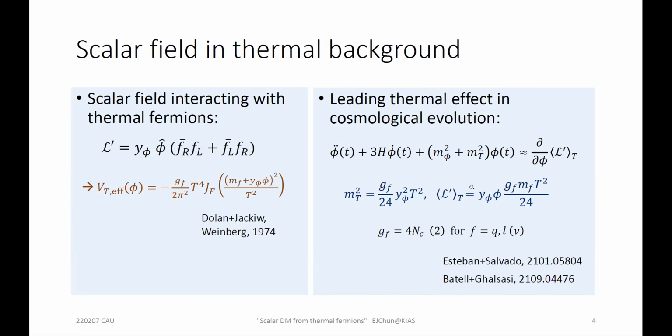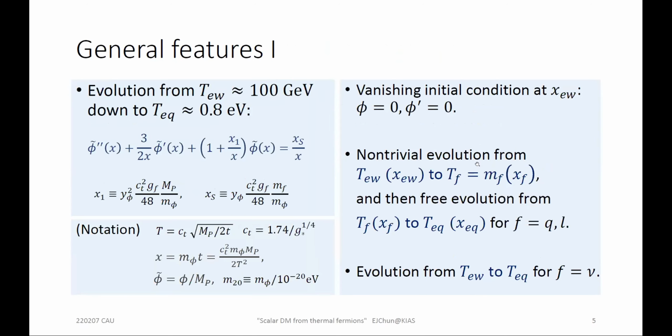So now we know these two terms. Instead of time and temperature, I will use this parameter x, which is the dark matter mass times time, and it has a 1 over temperature scale dependence, assuming the radiation domination era. And then I use a rescaled scalar amplitude, which is dimensionless. M20 is nothing but the dark matter mass normalized by 10 to the minus 20 electron volts. Then we get this equation. The values of x1 and xs are given by these quantities, which are purely model dependent parameters.